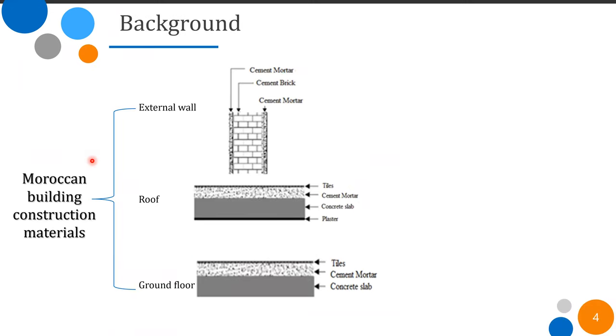Nowadays, most buildings in Morocco are constructed with manufactured materials. For example, external walls normally are constructed of a succession of cement mortar, cement brick, and cement mortar. And the roof is constructed using four layers: tiles, cement mortar, concrete slab, and plaster. And the ground floor is constructed using tiles, cement mortar, concrete slab.